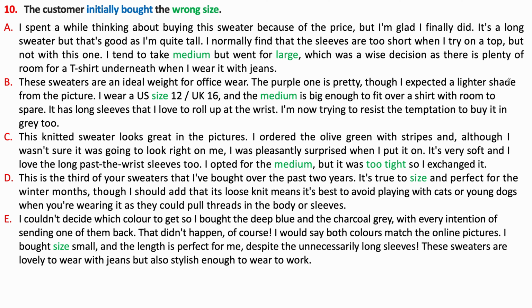Let's start with the 10th question now. The customer initially bought the wrong size.